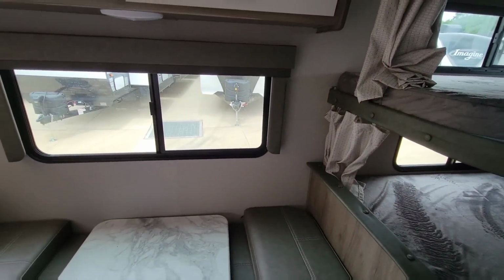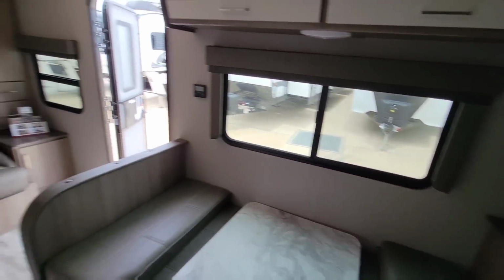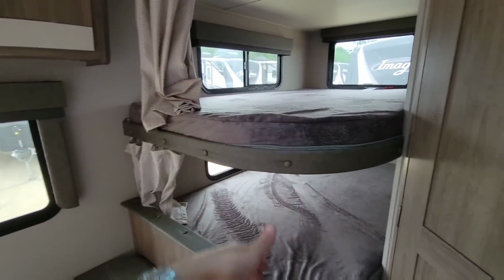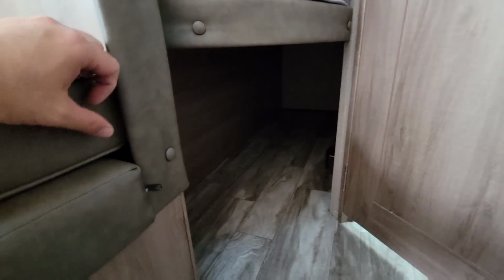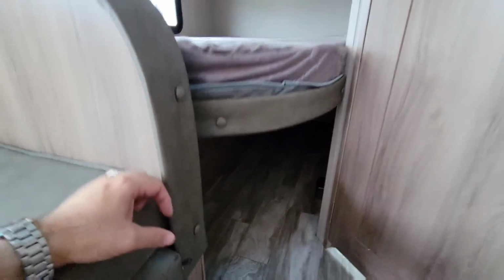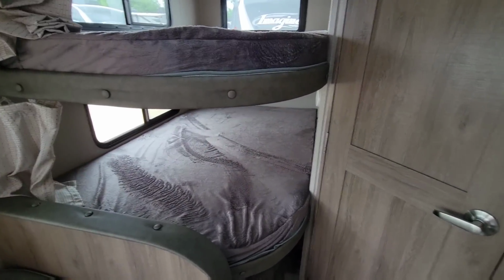If you want to max it out, you could sleep 2, 4, 5, 6, 7 people in here. Realistically, this is great for a family of 4. Parents up front, 1 child each gets a bunk themselves. Very nice for that. Underneath here, you have a lot of storage space, and you could reasonably remove this bottom bunk and just have a huge storage space down here.